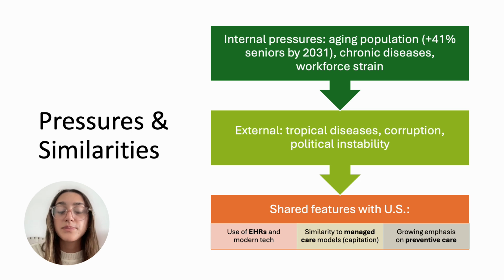Still, there are several similarities to the US healthcare model. Both use electronic health records, advanced medical technology, and managed care principles like capitation. Lastly, both systems are shifting focus towards preventive care to reduce long-term burdens on the system.